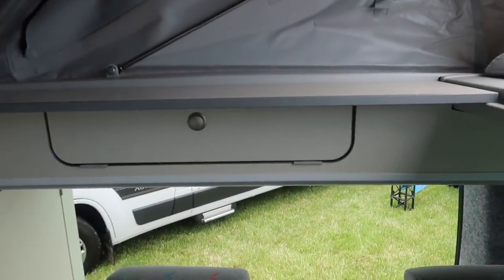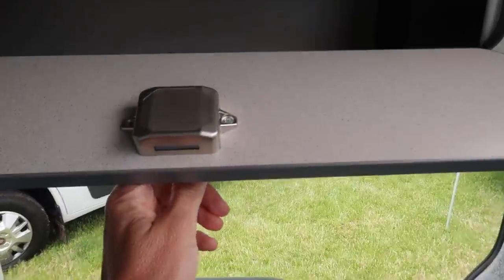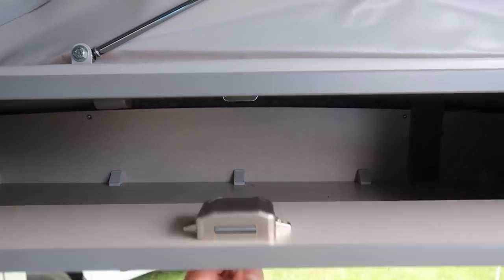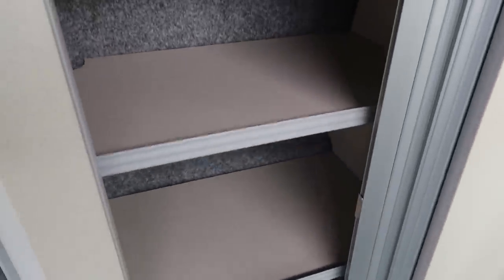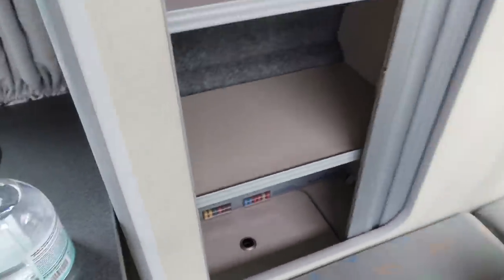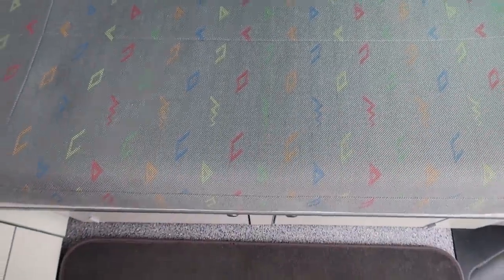And then you've also got a little cupboard under here. Oh, that goes back quite a long way. You could actually get quite a lot in there. This all looks like new. And then you've got another cupboard over here. And that looks like the bottom lifts up as well. And then you've got your rock and roll bed, which I like the colours.